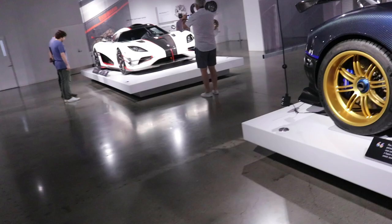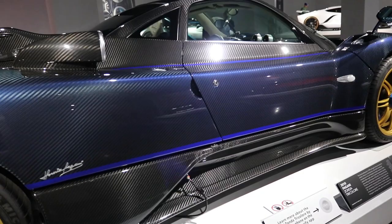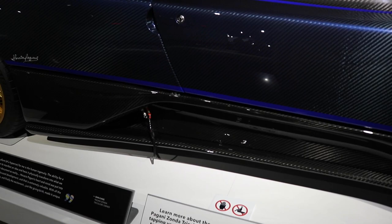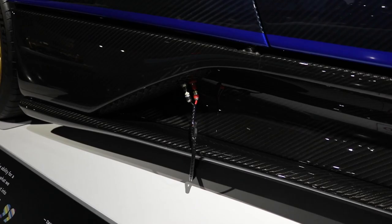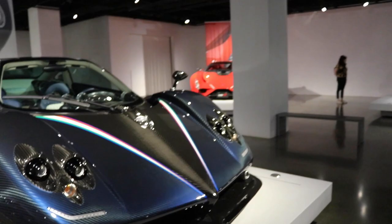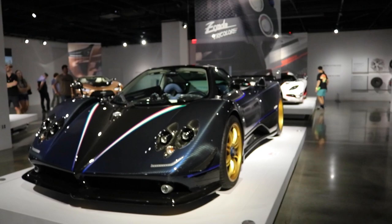Pagani, fully exposed carbon. It's like blue, purplish, a little bit of green. It's sick though. That's cool. If you tap your phone on that Pagani emblem, it gives you all the information on this car. Look how they charge them too. This is sick. I didn't even know it had the Italian stripe up front. In my opinion, it looks great on this carbon. These stripes. Pretty cool spec for a Pagani. Zonda Tricolore.